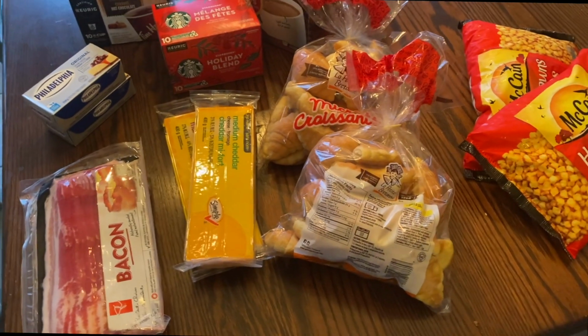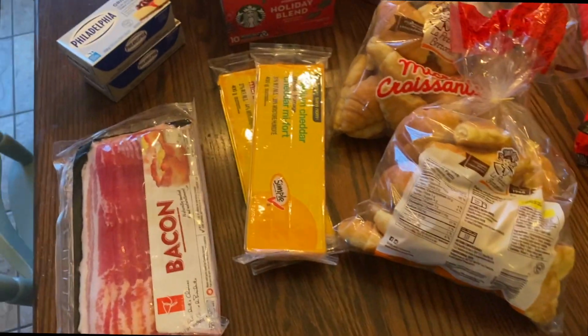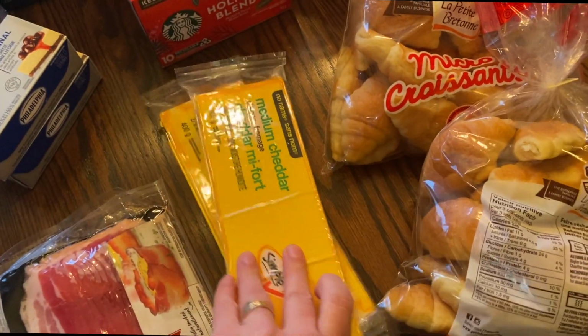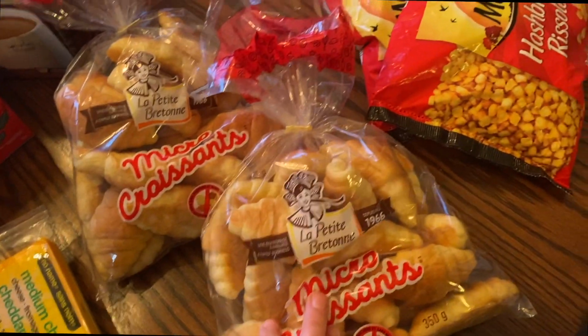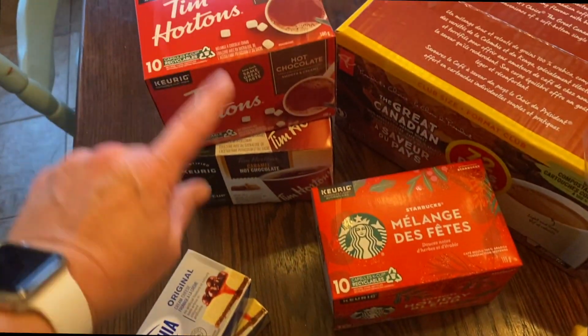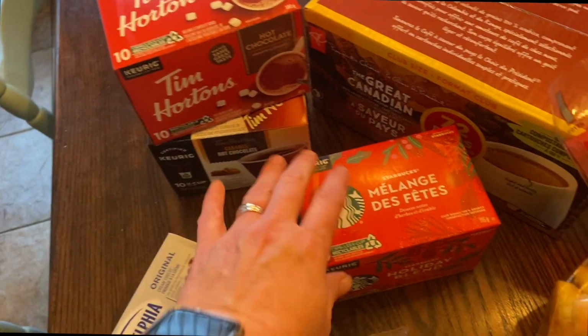Here are a few more items that I picked up for the Christmas morning breakfast. I got 2 packages of bacon, 2 things of cheese. I got medium cheddar and marble, mini croissants, and I got some hash browns, cream cheese, hot chocolates. I got regular hot chocolate and then a caramel hot chocolate.